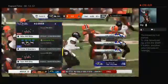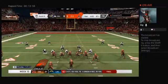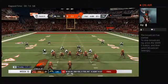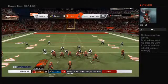2nd down. It's a tough one right there. He ran right into the teeth of the blitz as the linebacker was freed up in order to stuff that one for a loss. I think the quarterback's got to see that. Got to find a way to audible into something a little more advantageous.